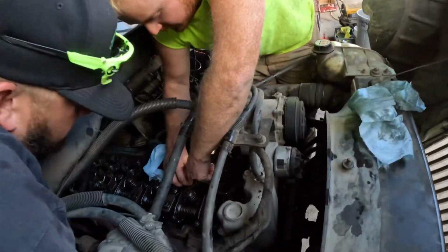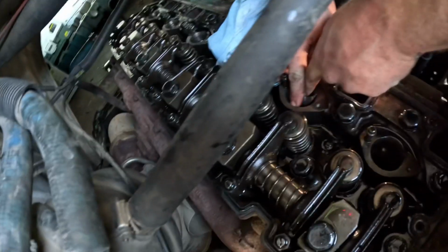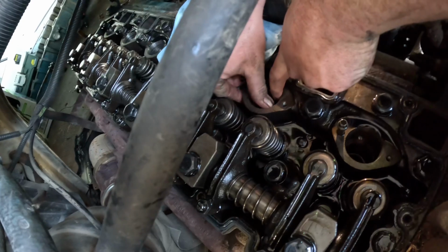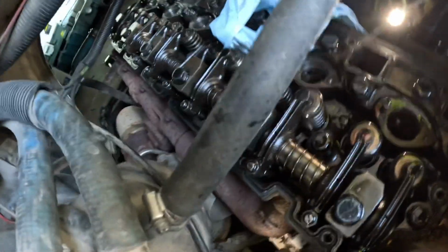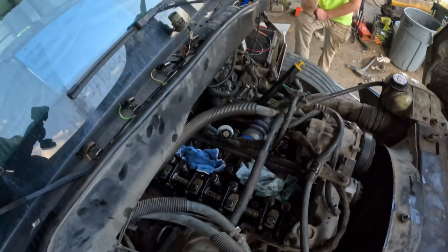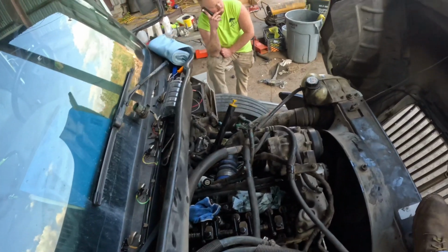This is a bitch. That's in the groove. That's perfectly in the groove, and look at the gap on that. All right, so we're pretty much, we think we need a new cylinder head.